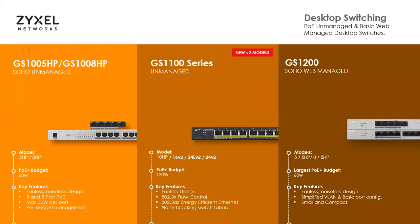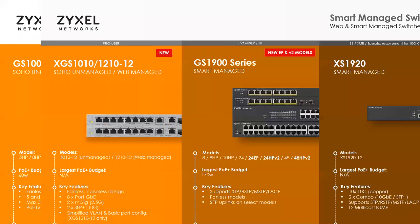So when we're looking at our switches, the next thing we will talk about is the series. So our 1000 series here, these are Soho unmanaged switches. The 1100 series are unmanaged switches of various different configurations. 1200 series are our Soho web managed series, so the very basic simplified interface.